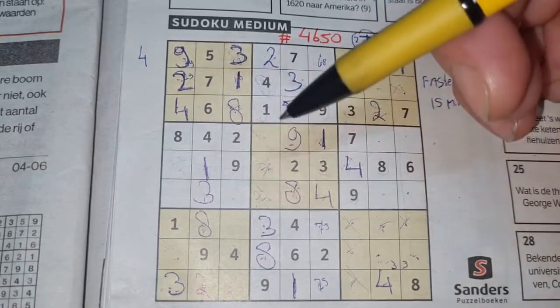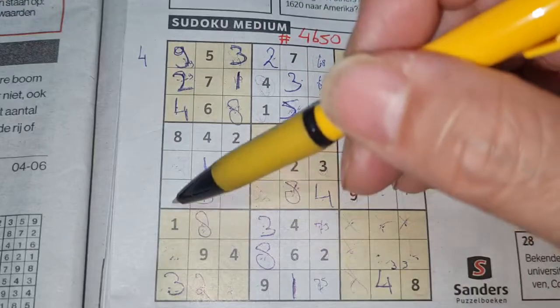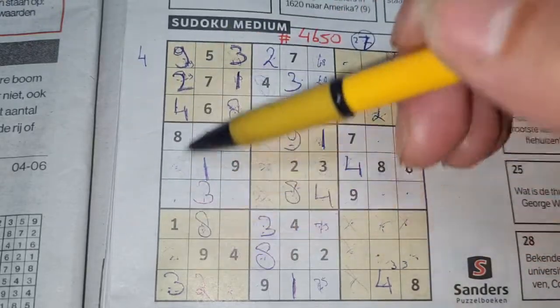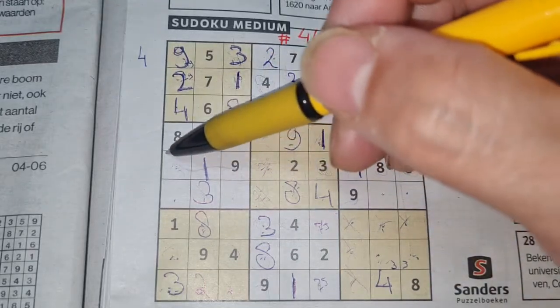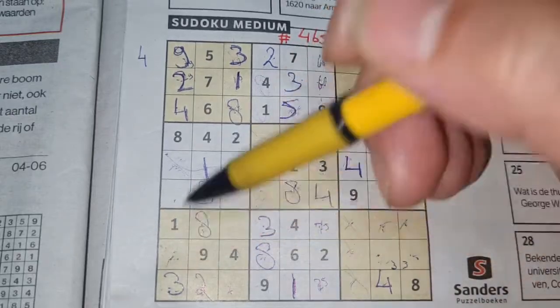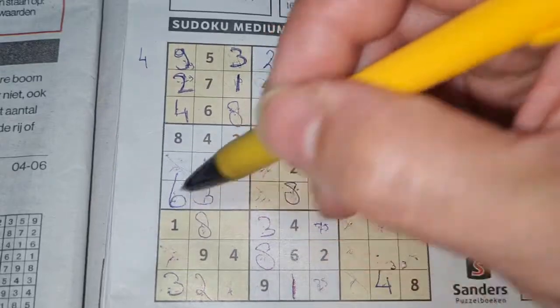7, 5, and a 6. 3 missing numbers in the first column. One of the missing numbers in the first column is number 6. 1, 2, 6. Well, we have a 6 in the middle row. So no 6 in that box. Here, 6 in this row, so no 6 in that box. So 1 box left for the 6 in this column should be there.